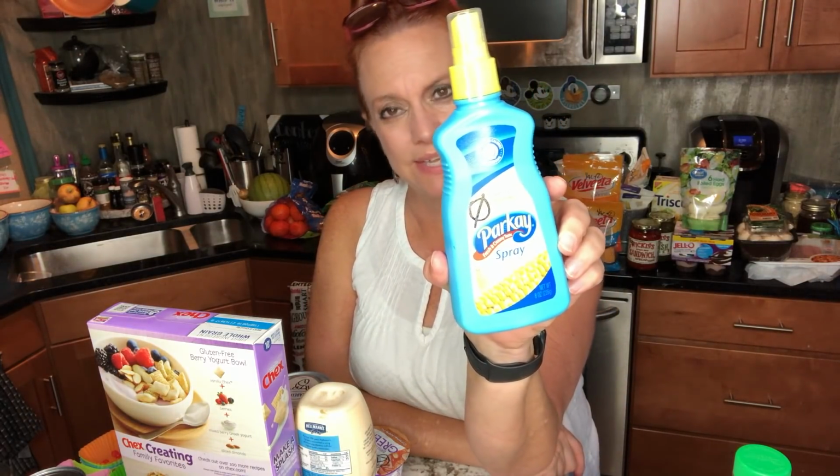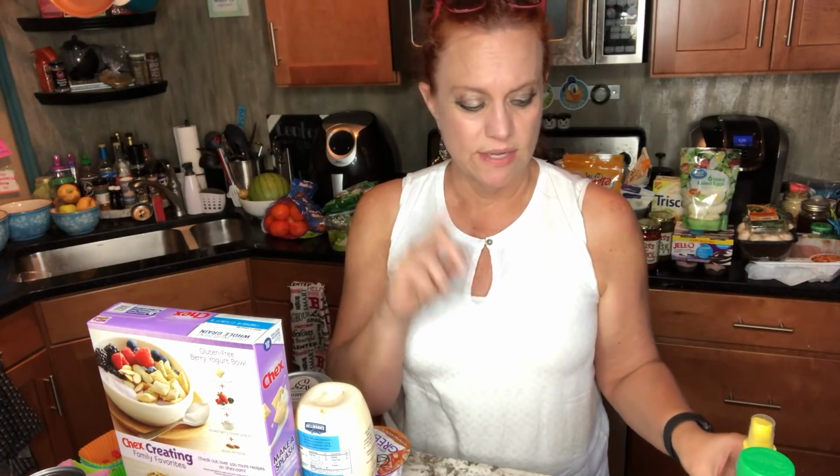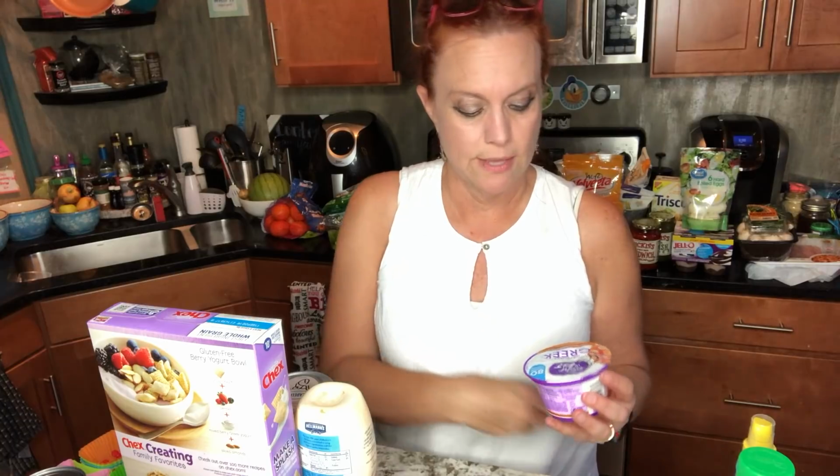Even though I don't usually buy things like this, I grabbed some Pam spray because, again, remember, I'm trying to buy things that normal people who are first starting out, and people whose families may or may not quite be on board with this yet, would purchase. And this is the spray, and it is 0 Smart Points. I cranked the number of sprays up to like 10, and even at like 10 sprays, it was still 0 Smart Points.